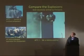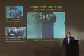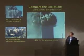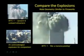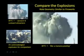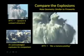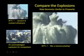Again, none of these explosions are a part of the official story. Now, compare these explosions to a known explosion on the left here. Upward, outward arching streamers, pyroclastic volumes of dust, symmetrical display like a mushroom. Does it look like a gravitational collapse to you?